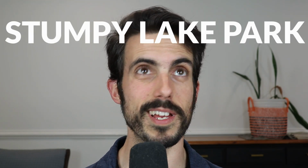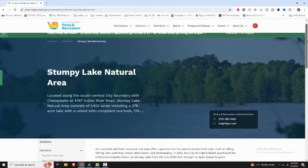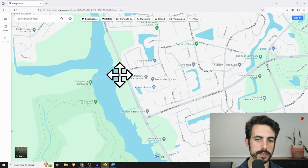And that's one of the benefits of being in Glenwood. In addition to that, you've got other things. For example, you're next to Stumpy Lake Park, which is a really nice quiet park that's right across the road, across Indian River Road from Glenwood. So you go across here. Here's Glenwood right here. The park access is just up Indian River Road, almost right across the street, basically.